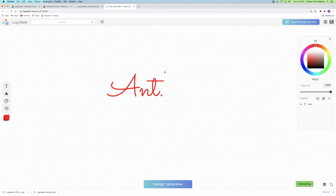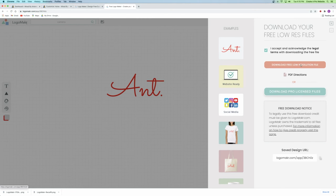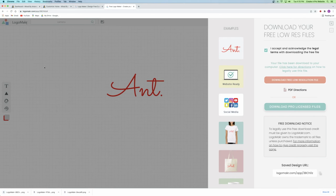Perfect. From here, I'm just going to take this as my favicon, and I'll say save logo one more time with the low resolution file and download. Perfect. So now you've got all three logos, and we created them for free.